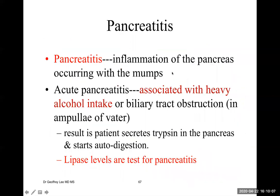Pancreatitis, inflammation of the pancreas, can occur with mumps. Now with pancreatitis, acute pancreatitis is very, very heavily associated with alcohol intake. Alcoholism causes acute and chronic pancreatitis, sometimes produced by biliary tract obstruction.